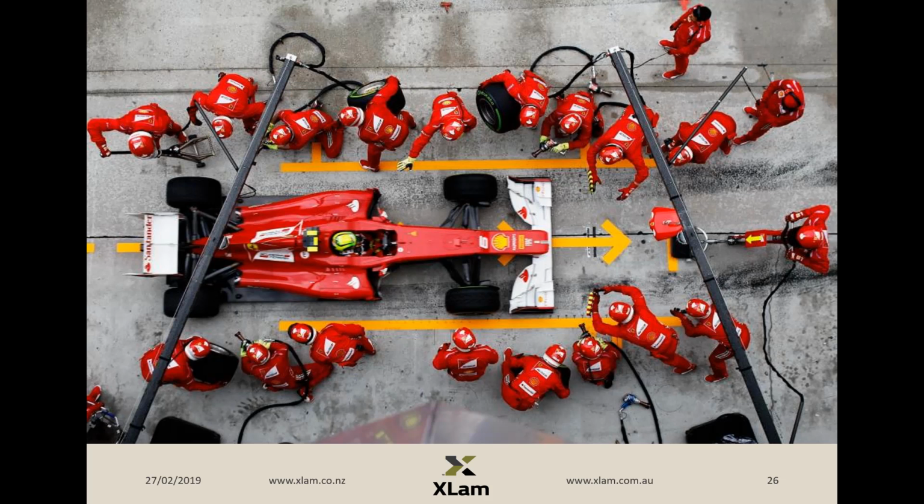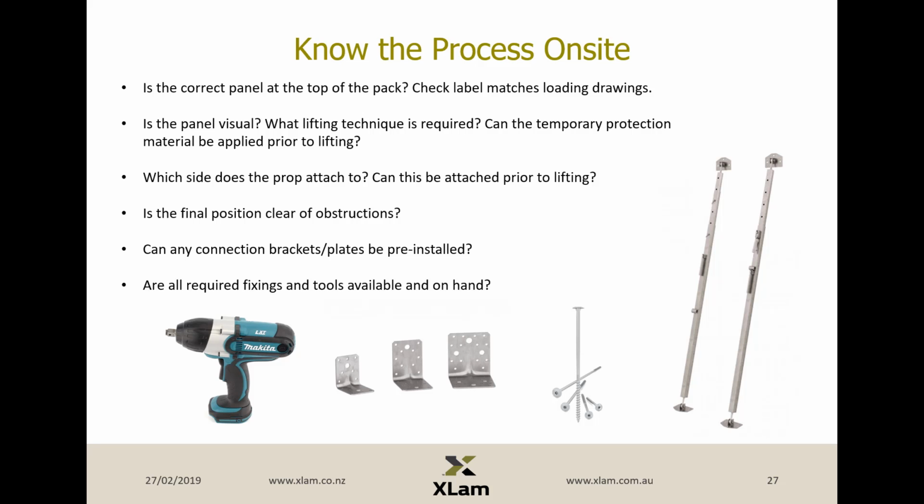Obviously, this is on another level, and it's obviously at the extreme. But CLT job sites are run no different. Every person on the job site needs to know what they're doing and what their role is to play in the installation. So we refer to hook-to-hook time as our sort of, the car driving in and then driving off. So hook-to-hook time means from the time in which a panel is hooked up, installed, and then the crane's returned back to the point in which the next panel's hooked up.